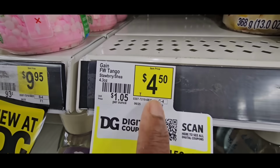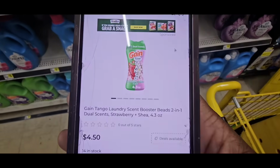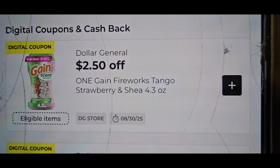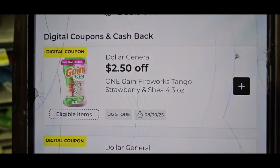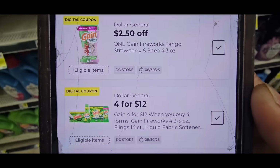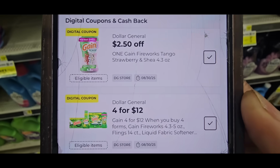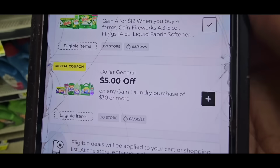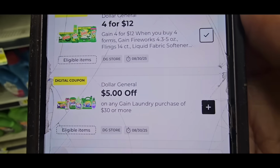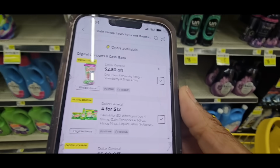Like the Tango right here is $4.50. It has a $2 coupon. Let's look at it. $4.50. Now here it is. You have a $2.50 coupon off just the Tango. It says Dollar General. Now you have that 4 for $12 that Tango also attaches to, but it also says Dollar General. So what have we learned? Those 2 do not stack. Then you have a spend 30, save $5, and it is also a Dollar General. So these 3 coupons will not stack together, okay?